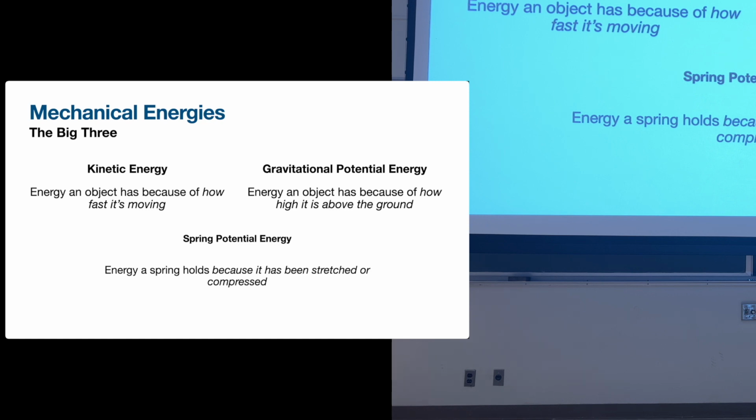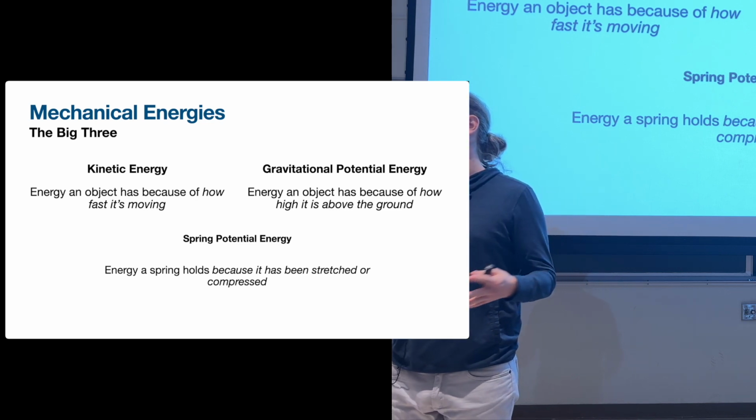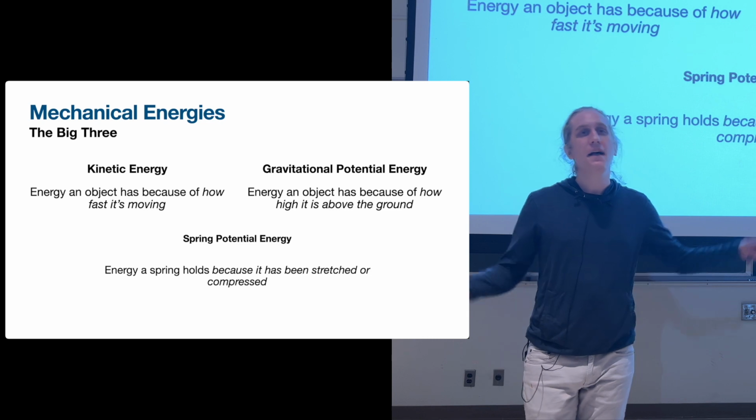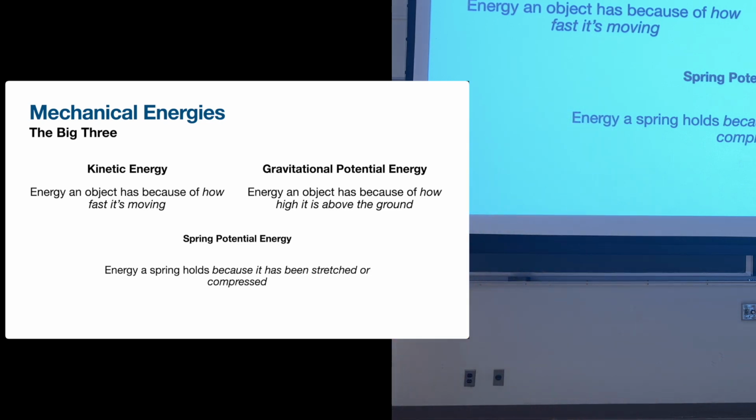Okay, kinetic energy. So why do I want to start with kinetic energy? Because it's the one that probably makes the most sense. If I throw this across the room, it's moving. It has energy because it's moving. Hopefully, if we think about what energy is, it makes some amount of sense that an object that is moving has some kind of energy. That energy is called kinetic energy. That's probably the most obvious one.